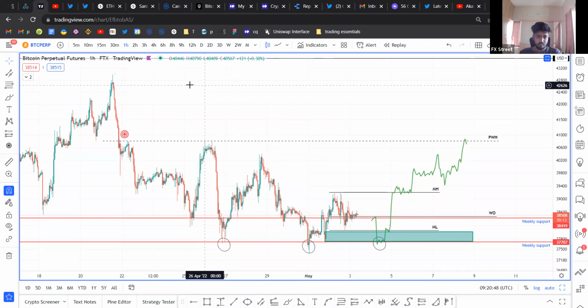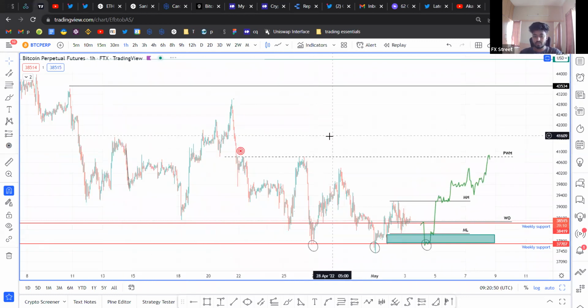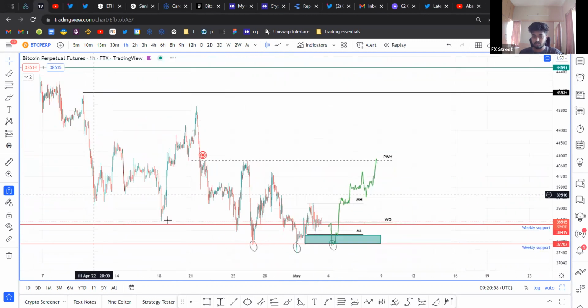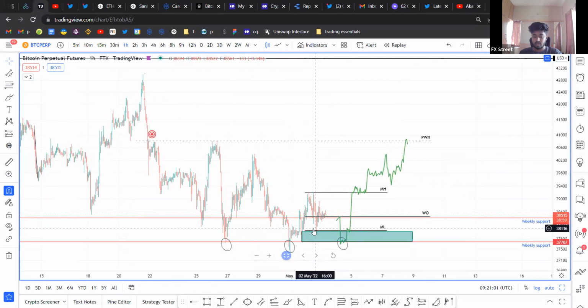So from a price action perspective, what Bitcoin's been doing is producing lower lows for quite some time. And what's happening right now is a clear deviation from this trend, and the price has produced a higher low. So there is a chance price could continue this trend and then go higher. Right, this is the first reason why I'm expecting the price to rally.